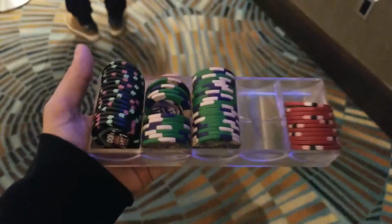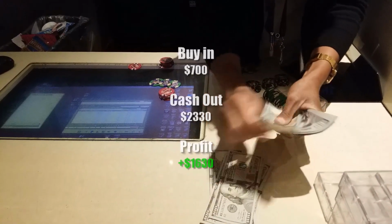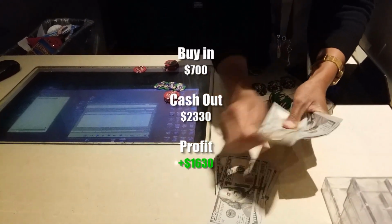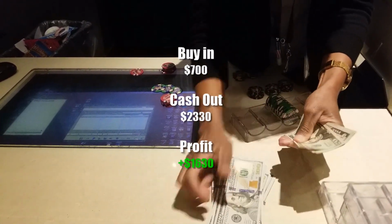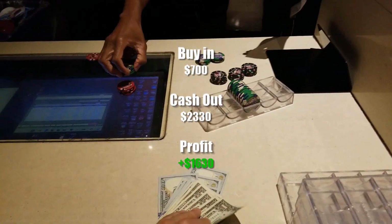I rack up and head to the cage. We bought in for $700, including the 1-3 game, and we cashed out for $2,330, booking a total profit of $1,630.